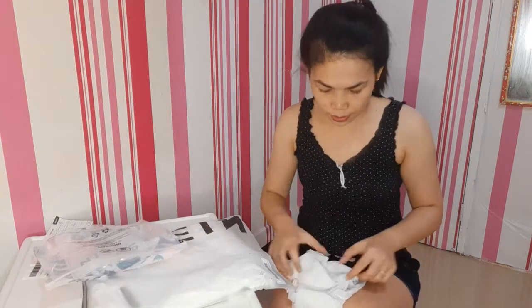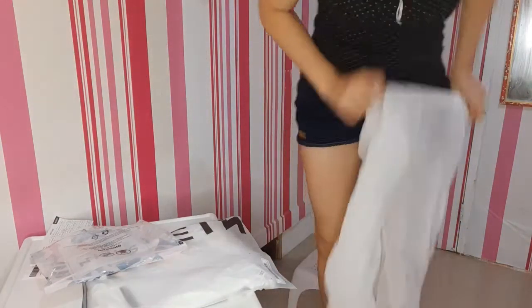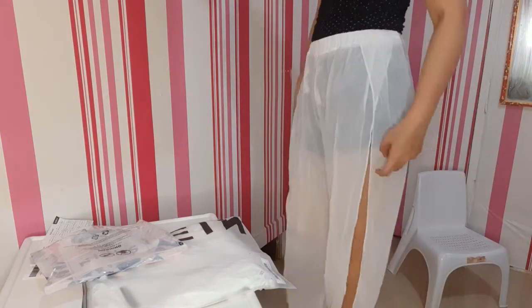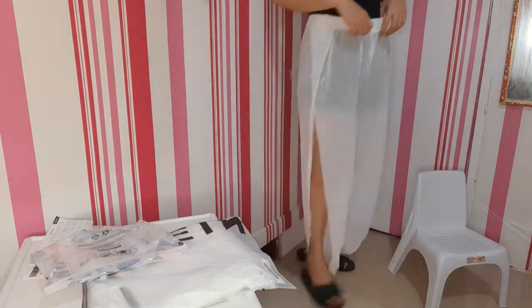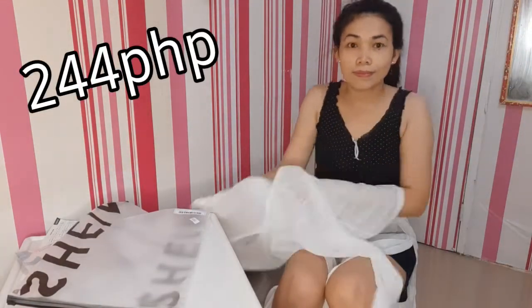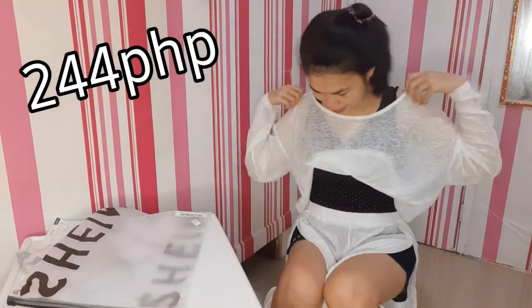So next is ito. Yan. It's a cover up for my swimwear. Yan. We can try this. Ayan. And this one. For my summer wear, cover up.